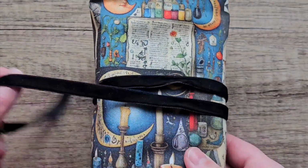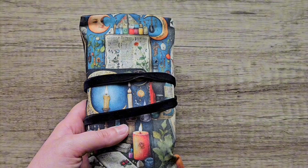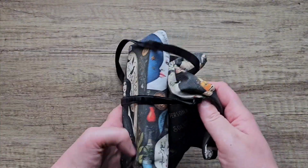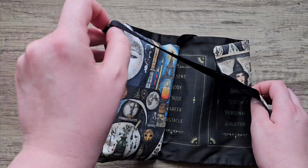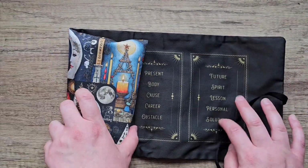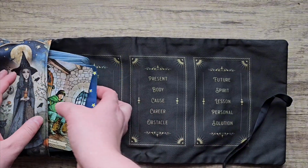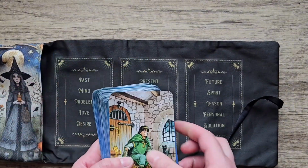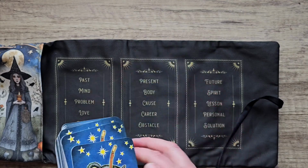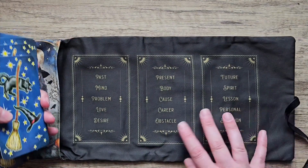Next deck I'm going to show you is a deck that I absolutely love, always will love. It's the Everyday Witch Tarot that I keep in this special pouch. This is like my workhorse deck. I always return back to this one. I love the backs, I think it's so neat. And I take this one a lot when I want to do simple readings.